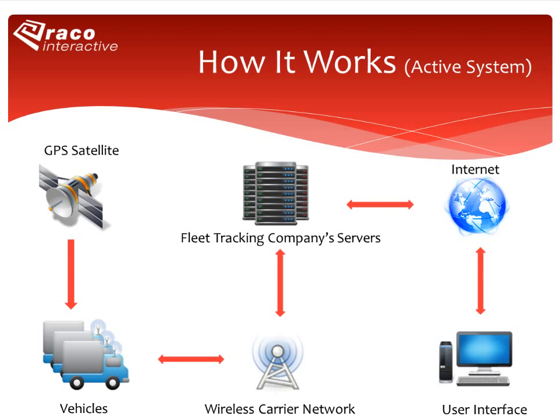It's received by the device, which could be in a vehicle, on an asset like a crane or other construction gear, or on an individual. That information is then sent via cellular connection. There's a cellular modem inside a GPS tracking device. And that in turn is sent back to the fleet tracking company servers, either Reiko or someone else, through the internet and then back to the user interface. That is essentially how it works, and information can also go back from the user interface through the system to the vehicle. So, a pretty simple little graphic there. Hopefully it helps give you an idea how it works.